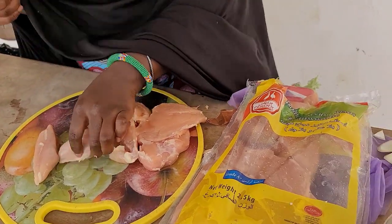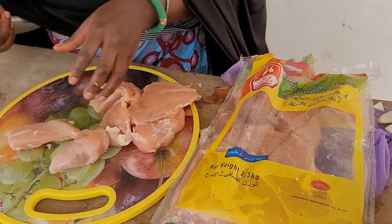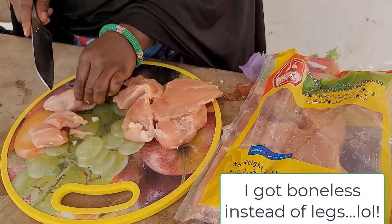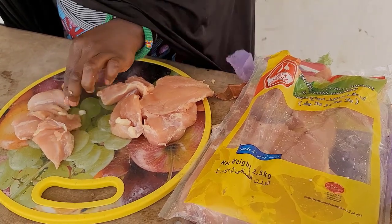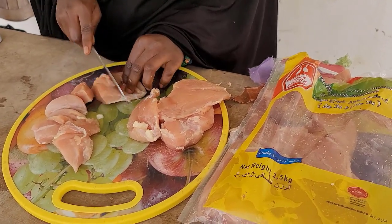Here I'm cutting the chicken. We are not using the legs of the chicken. We are just using the breast of the chicken, because I got the wrong one. Yeah. No, it's good. This one cooks very fast. So, but I'm not cutting it small. Okay, it's good. However you think is good.